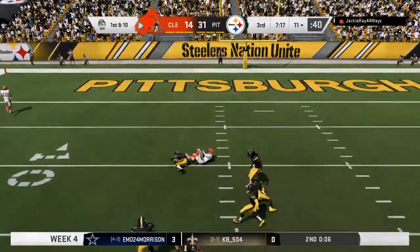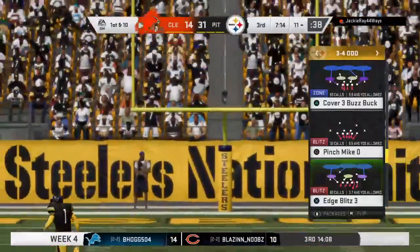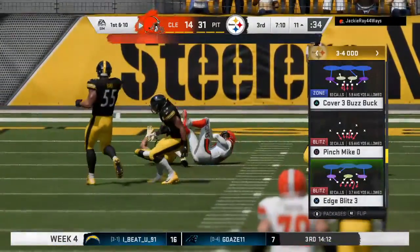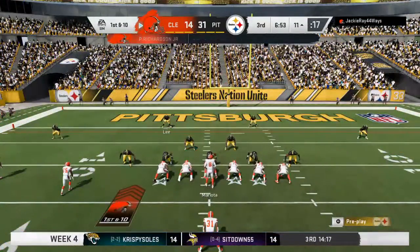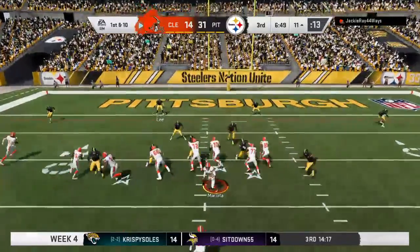This is caught inside the 15. And he takes it down deep into Pittsburgh territory. A big play that time for Cleveland. 43 yards. So how about this for field position after the big play? Inside the 15 now as they come up on 1st and 10.